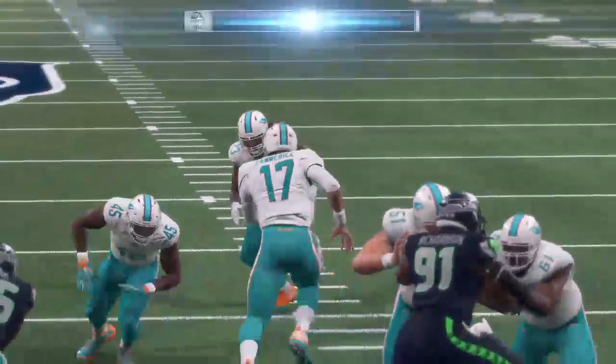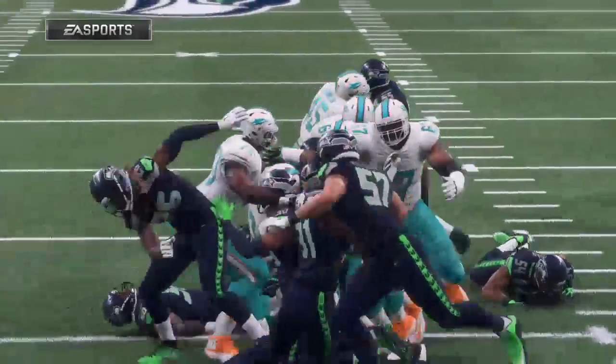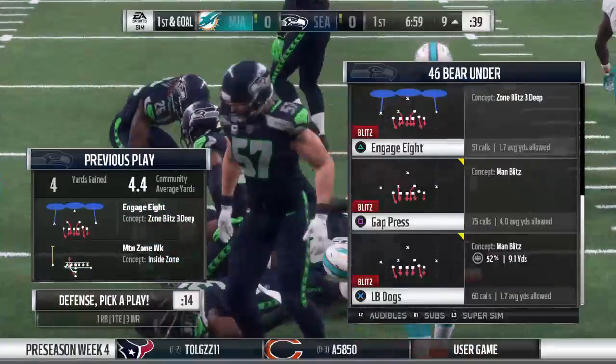Well, he's taken down, but not before picking up the first thanks to a flashy little spin move. Give him a gain of 4, able to convert, and that sets up 1st and goal now.